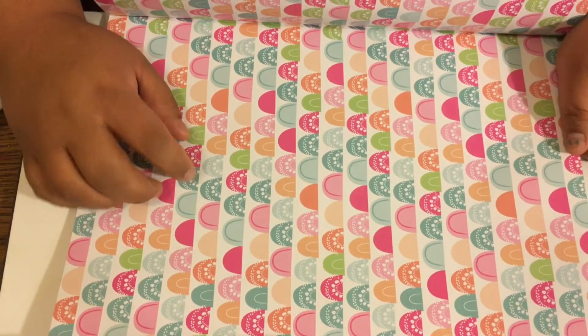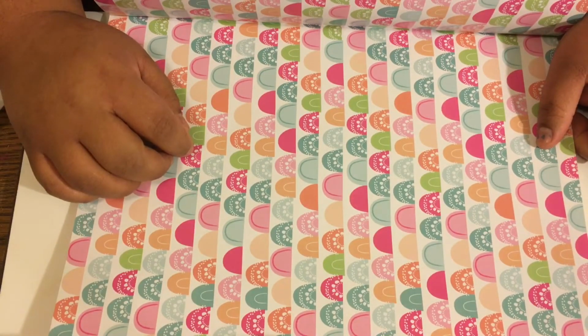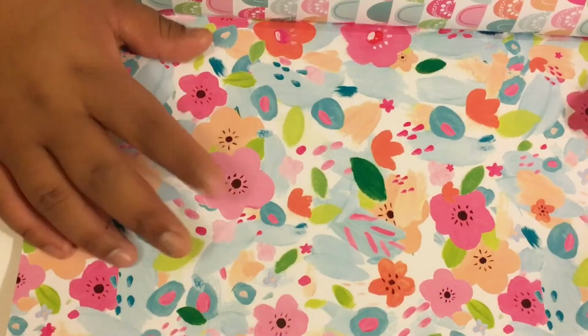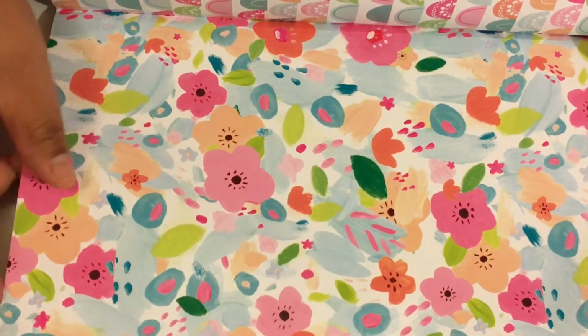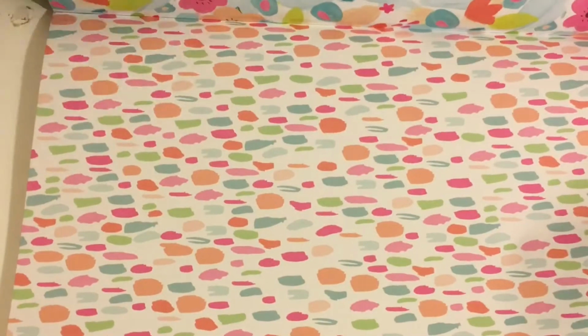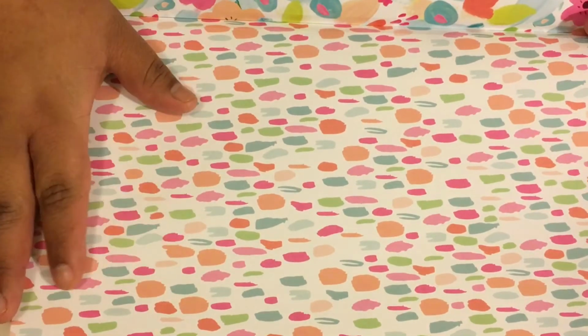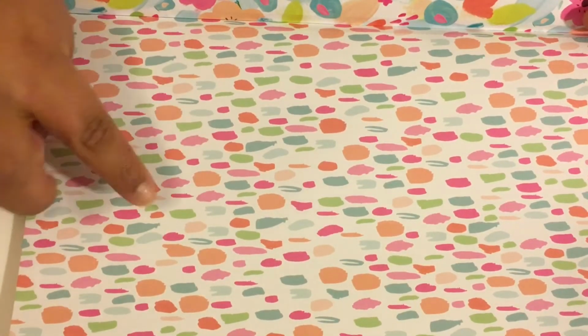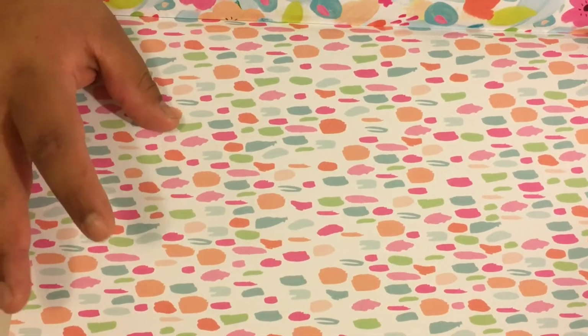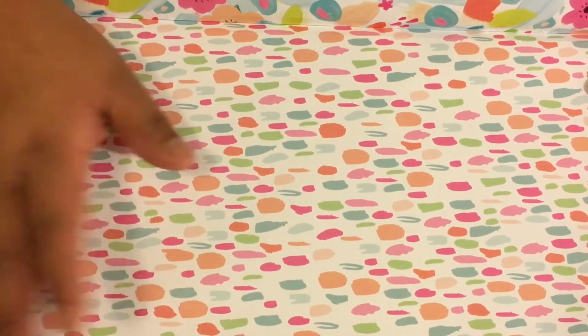I love this one because it looks Mexican in a cool way. These doily looking ones are really cute. Then it comes with this other one, which is floral, but watercolor-ish, which is really cute also. Then I love this one that is like watercolor, little strokes, but for some reason I thought it was kind of like colorful pastel-y cheetah print or leopard print.